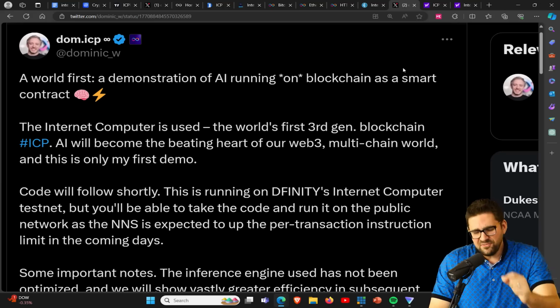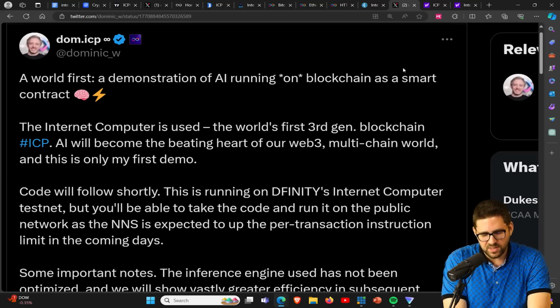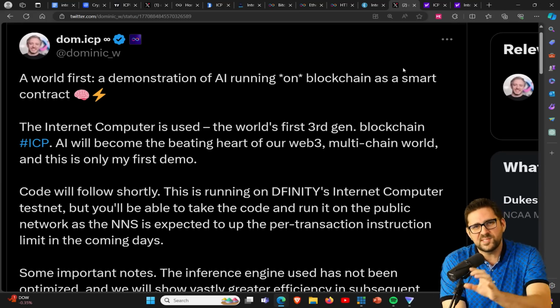And in the video, a couple notes I have here. So in the video, it describes this is what AI running on a smart contract on blockchain looks like, and that ICP is the only blockchain that can run compute at scale. It currently takes this AI around 10 seconds to classify an image, which is what he shows in the video that you will go and watch, and it will dramatically decrease in the future. So even 10 seconds, according to Dominic, is too long.